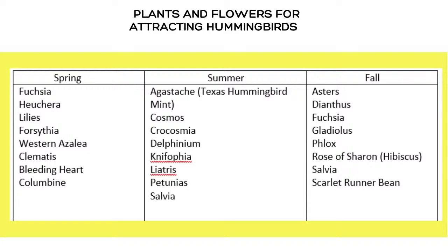So lots of ideas, you guys. Are you growing some things on this list as well? Like Sean mentioned earlier, this is by no means an exhaustive list. There are so many more plants, so it's just fun to experiment. A lot of you are growing different types of new flowers this year, so it'll be fun to see what will work, what they will like. Again, think of reds and purples and oranges, and pretty much any tubular shaped plants, no matter what color, they'll go after, but they're going to tend to those brighter colors probably first.